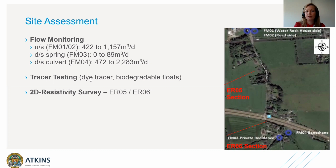We looked at tracer testing. We used a dye tracer. Dye was released at the upstream monitoring locations prior to discharge to Water-Rock Cave and Swallowhole. Subsequently the two downstream monitoring locations were observed and no dye was noted. This was followed with the installation of a catching system at the downstream monitoring locations to the south, and at the upstream monitoring locations biodegradable floats were released into the system. The downstream monitoring locations were monitored for 48 hours subsequent to this, but the floats did not come through at these locations.